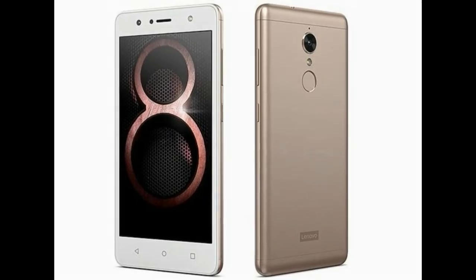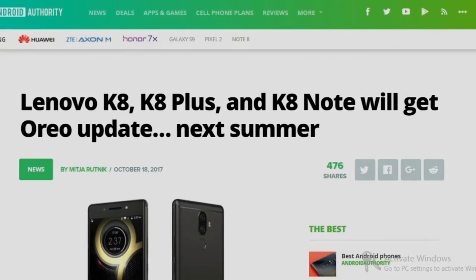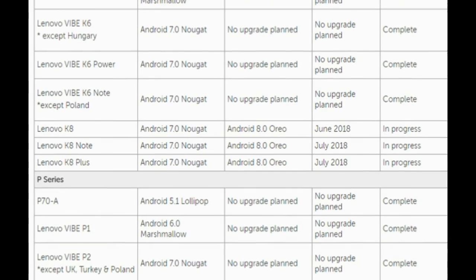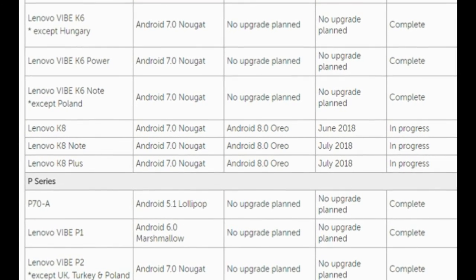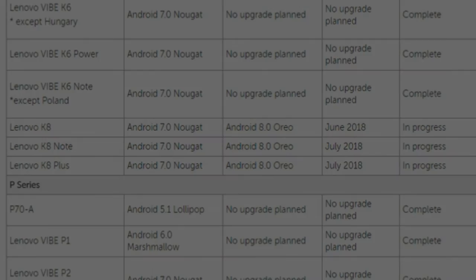Lenovo has confirmed that the Oreo update will arrive on or before June to July 2018. Since we've known Lenovo so far, the update will arrive between June and July. It is quite late for the brand to push updates, but they are working on it, says the company.